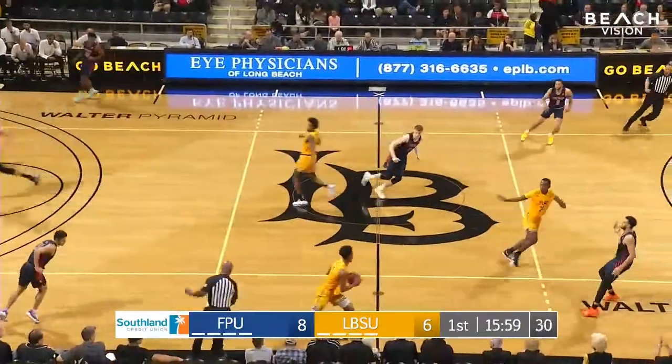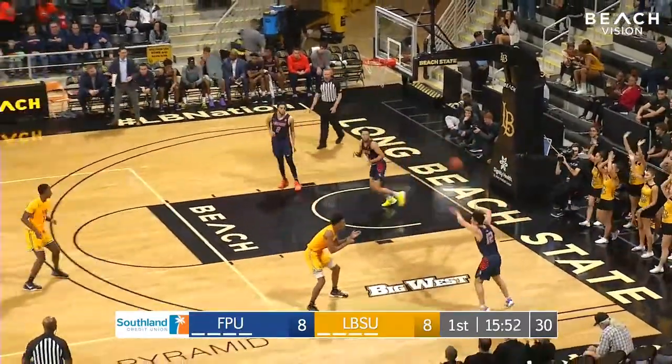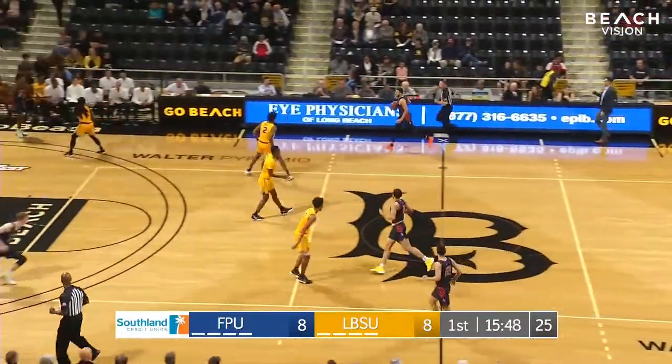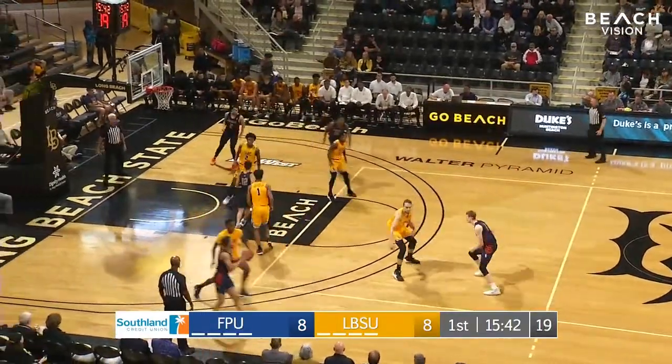Fresno Pacific ball up the floor, Carter intercepts a pass, finds Hunter cutting to the basket against two defenders, able to lay it in with a left hand off the glass. Nice play by Chance Hunter, and the Beach have tied Fresno Pacific at eight with 15:45 to go in the first half.